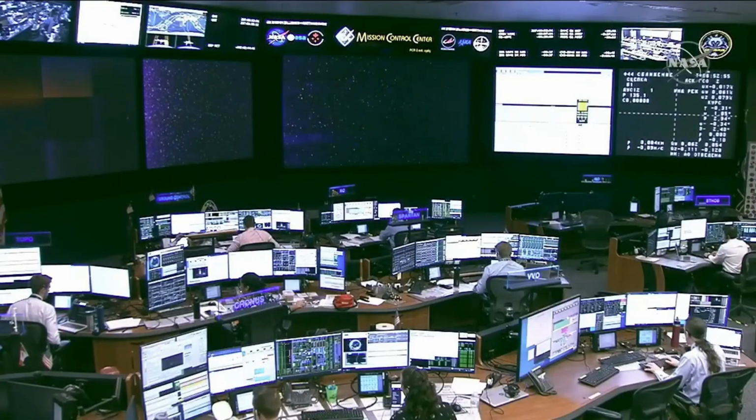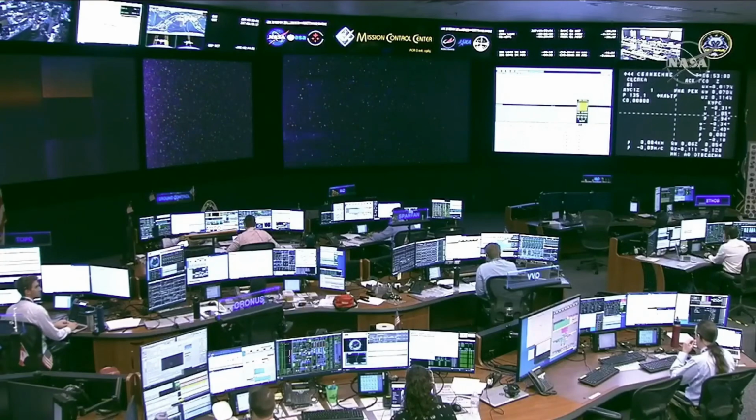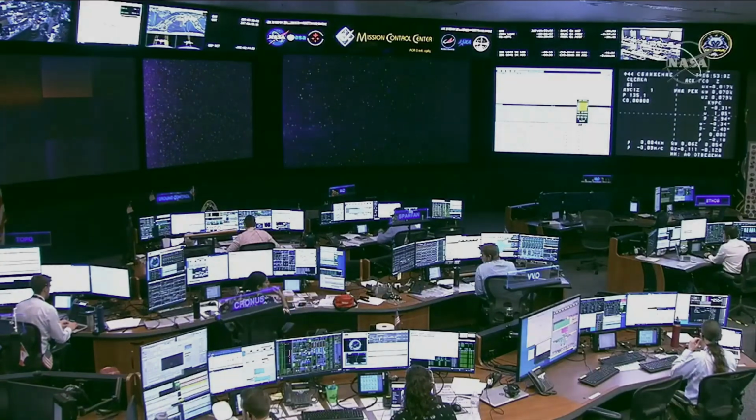Progress 85, a smooth and uneventful docking to the International Space Station to complete its journey from the Baikonur Cosmodrome.